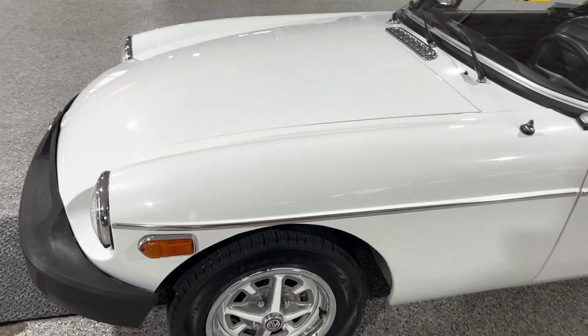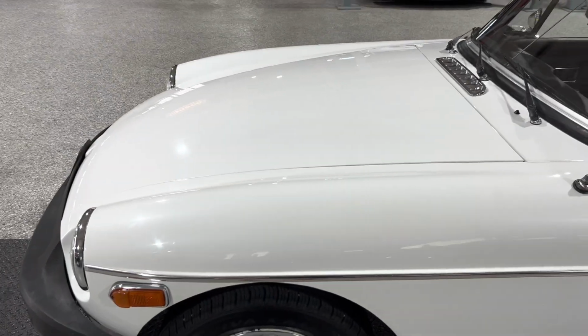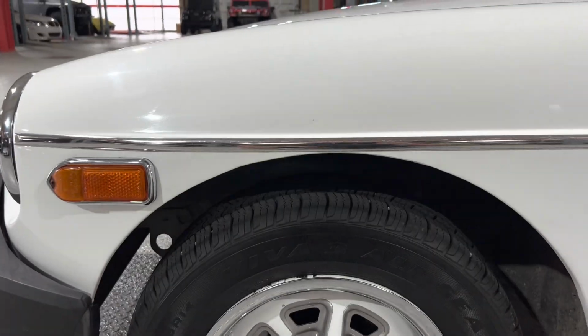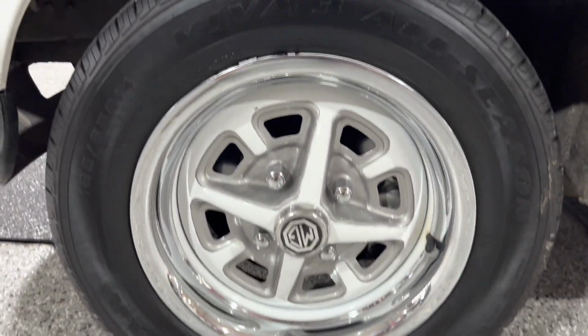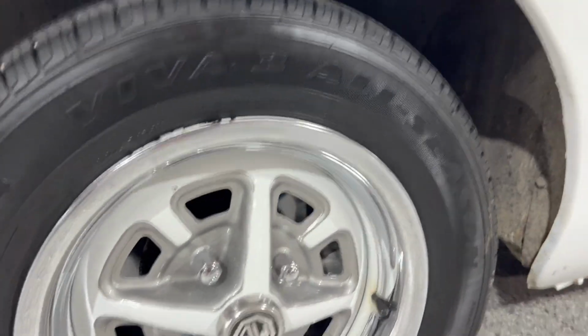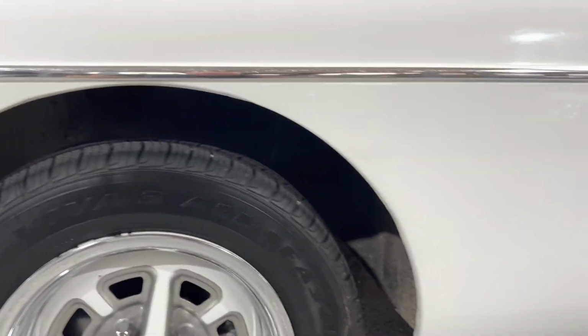But right now, the white doesn't show much. And I'm just gonna drive this car, so I don't have to worry about it and can just enjoy it. The wheels are really nice. I love the design that they did on the wheels. The tires are like new. I'll see if I can find a date code on them in a minute.